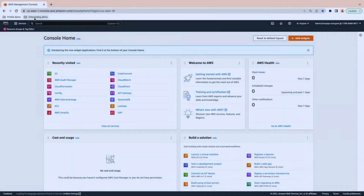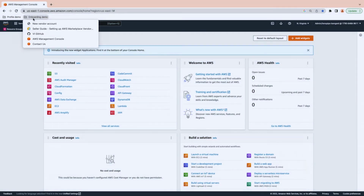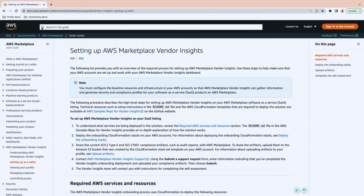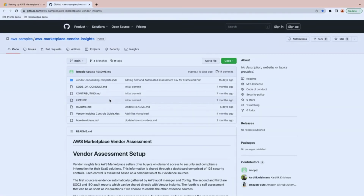Let's start by going to the seller guide. I'll come back to that QR code that you saw earlier, in case you want to capture it if you didn't have a chance to. But that's going to take you to the seller guide. And this is really your one-stop how-to on deploying Vendor Insights. But we also do have a bunch of other resources, YouTube videos on this, blog posts, a ton of content for you. And we start the deployment process by visiting our GitHub repo that contains the assets you need to deploy Vendor Insights.